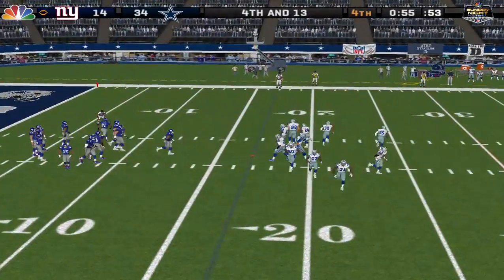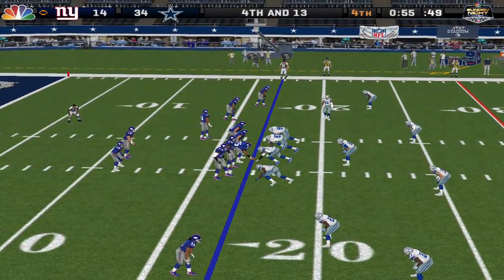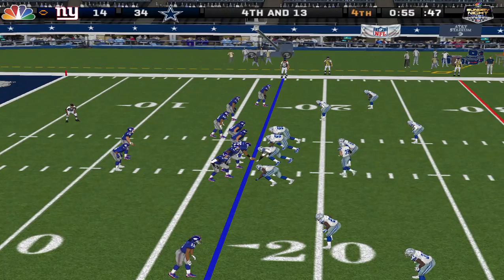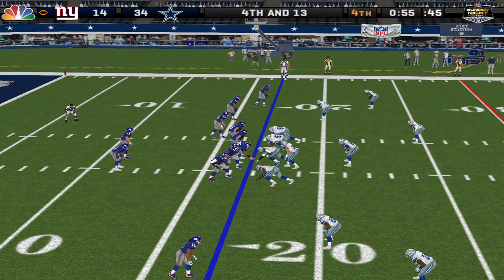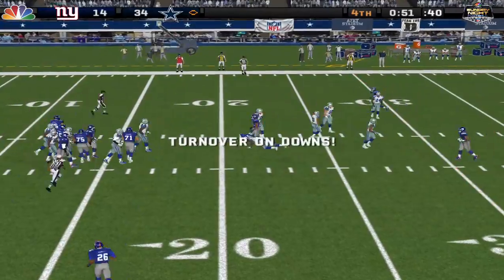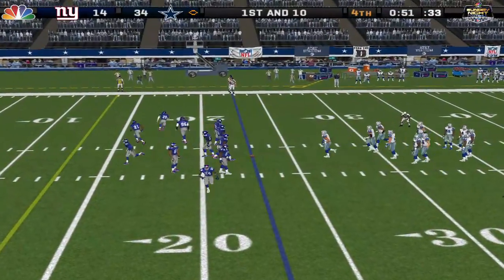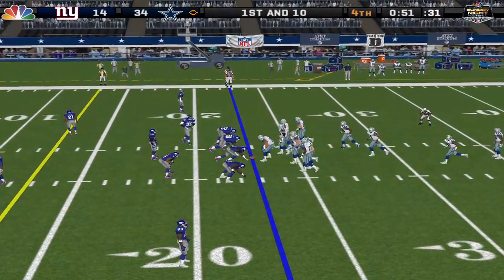4th and long, they have to make something happen here, or this one is pretty much over. They might just go deep, hoping for a pass interference call. Difficult situation here, but not much else they can do but go for it. Stepping up, throws it, and he hits his target. The defense has a timeout left, but it won't help them. Kneel downs can end the game, running out the clock.